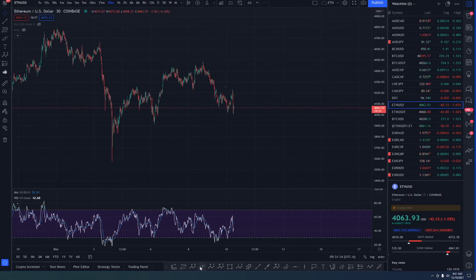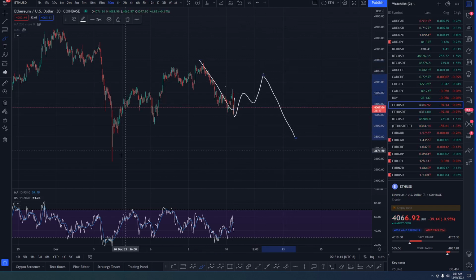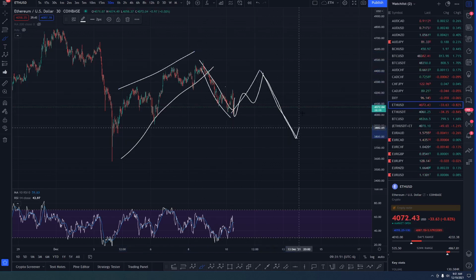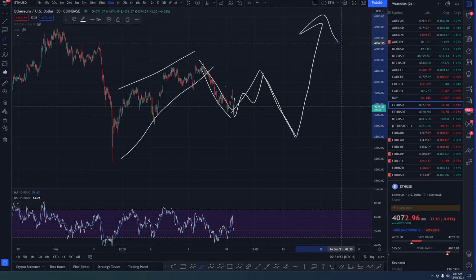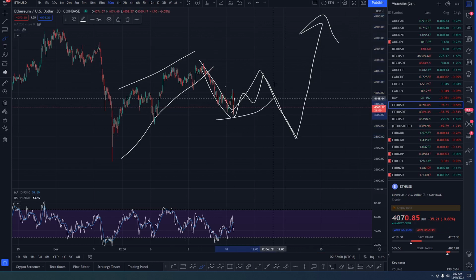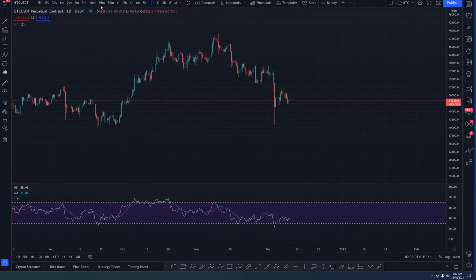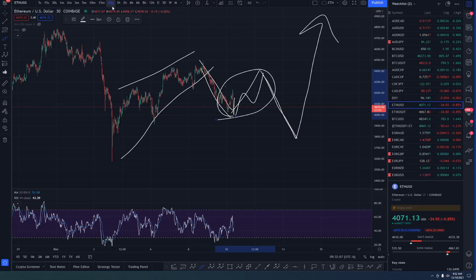If that's the case, what's going to happen? Well, once this finishes, get a three-wave pullback. Since that's an impulse, we should get one more impulse. This could be a leading diagonal, 5-wave move, 3-wave pullback, go to the moon. Let's look at this in light of BTC. What time frame was that? That was the 30-minute time frame.